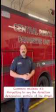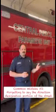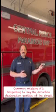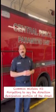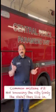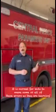Additionally, maybe a child forgets to use the designator for their street. Maybe rather than saying North Main, they leave that key point out, and so then it becomes difficult to find that address. Or maybe they use their state, but they don't give the city that they live in. So all of those are key components of an address.